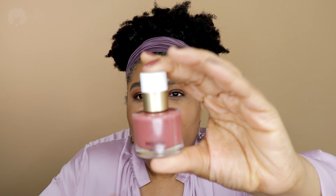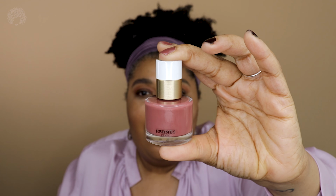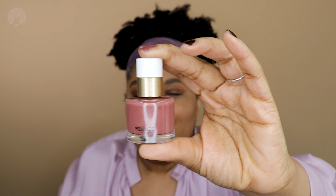Next up is the first color that caught my eye, absolutely, the Rose Tamise. Okay, Rose Tamise. How beautiful is this shade? And this is the color of the lipstick that I will try on in just a bit.